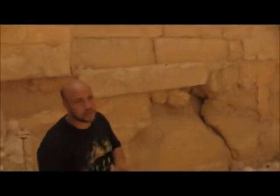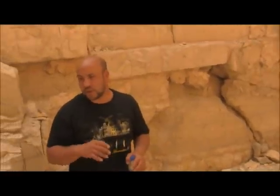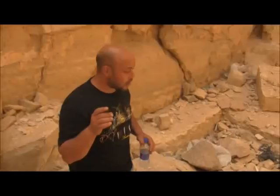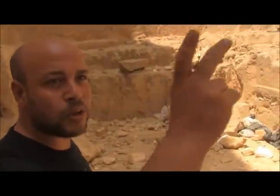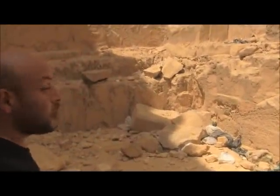The combination of stones we see here is not so much different from any other pyramid complex. We get quartzite, rose granite, basalt, and at least 3 different types of limestone. One of them can be local to the area, and the 2 others had to be brought from 2 different quarries. So, and of course, diorite.